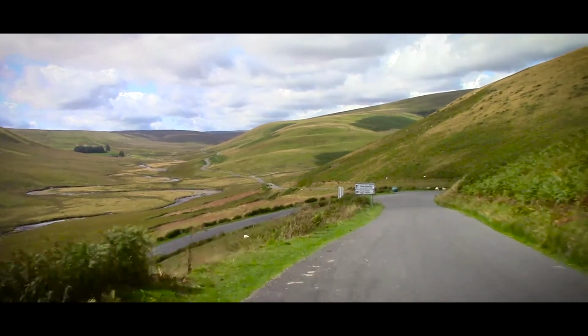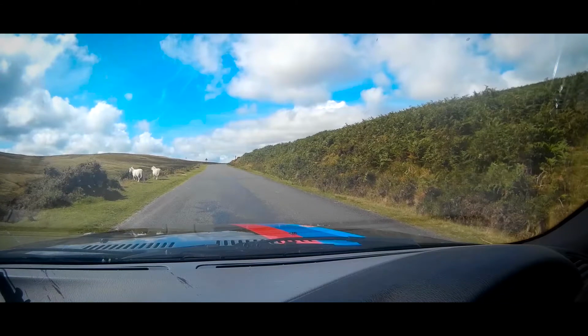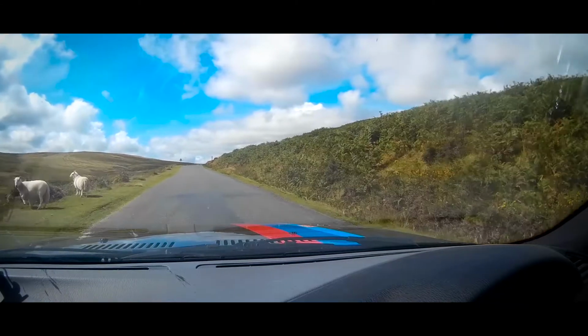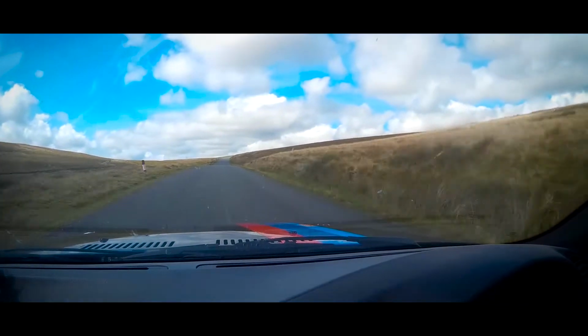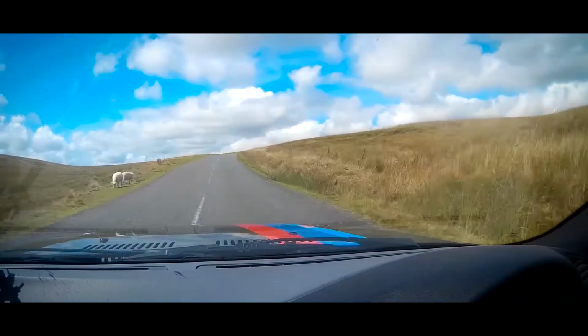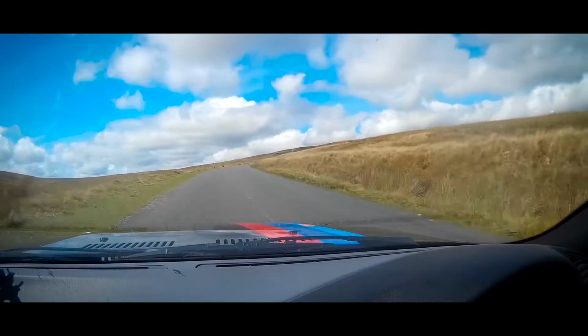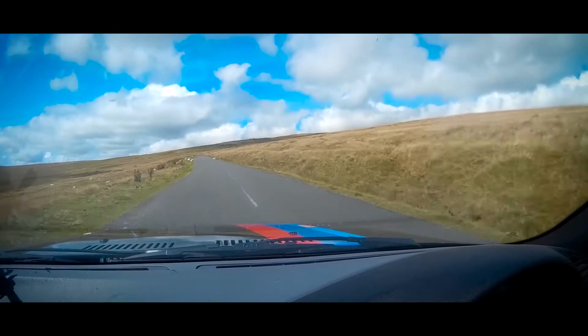Look at this. This is fantastic. Look at this, ludicrous. Hello, Mr. Sheep. Worried about the sheep, right? So the roads are finally opened up. Lovely up here. It is a treat. One thing I'm worried about is loads of sheep. Look at them, they're everywhere. Look at that one, it's just lying in the road. I hope he's not dead.